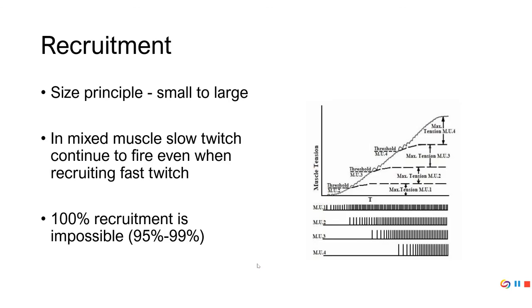So when it comes to recruitment, we have the size principle, right? So we recruit from smallest to largest. And the way this happens is small motor units have a lower threshold. Okay, so it's easier to reach that threshold, so they're activated first, whereas fast motor units have a much higher, or less negative, however you want to look at it, threshold. So it takes a bigger stimulus to activate those.